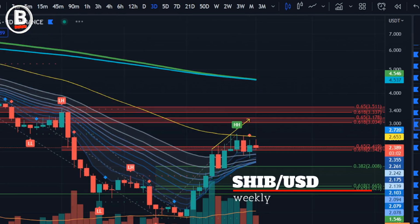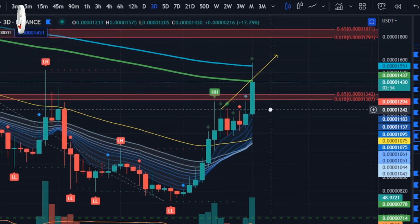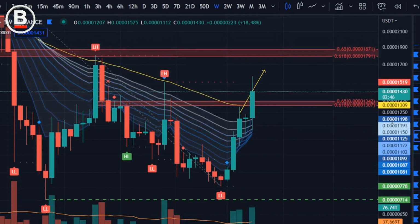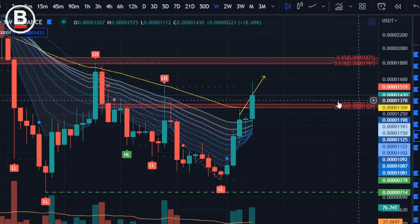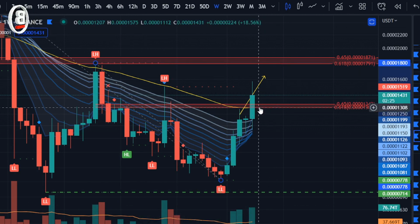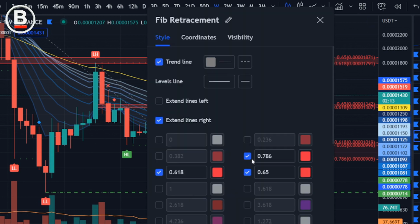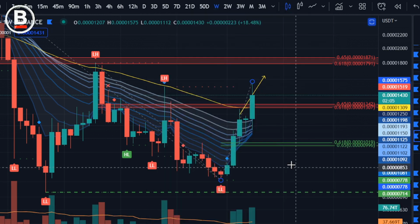Sheep's pumping. Sheep is pumping. So you can see Sheep has found some support off the, that's the 3-day. That makes sense. Boom. Breaking through the 50-week moving average. We want to see it close above here and continuation upwards. Plenty of room to pull back for a higher low. Boom. So we'll see.